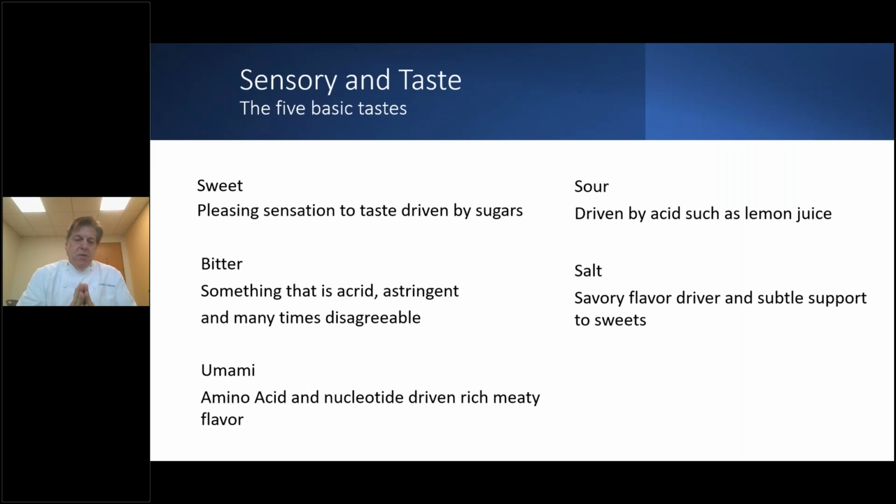One of the opportunities that chefs have in general is umami, and that's really looking at the opportunity to drive flavor and rich, meaty flavors through enhancement of the process, so that we can reduce some of the other things like salt that we want to drive lower.